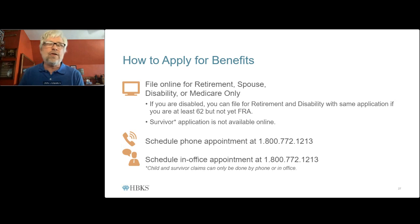Okay, so they're not going to disadvantage you by moving your filing date back simply because they didn't have an appointment. So again, you can file directly through the website. Click on File for Retirement. It takes about 10 to 15 minutes to complete that application.